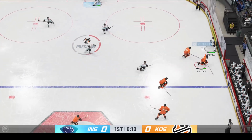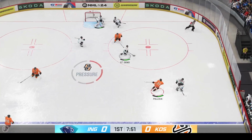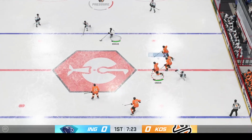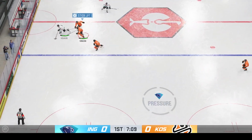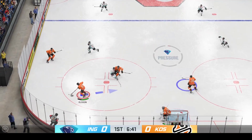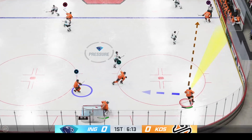Ingolstadt's got the puck in the defensive end. Looking for space inside the D zone. Slides the puck over. Through the neutral zone now, picking up steam. Grabbed along the board by Olsen. He takes a moment to backtrack, but maintains possession.